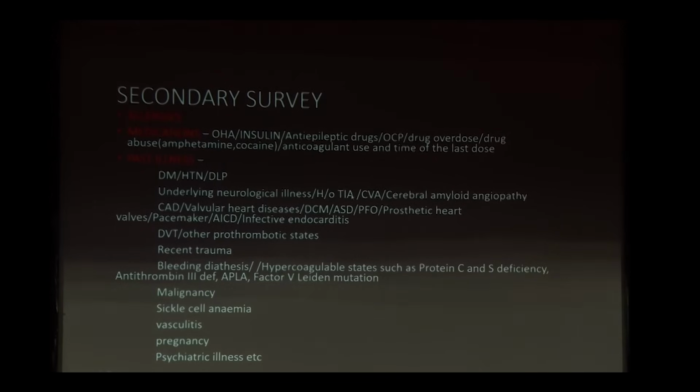A patient with a history of TIA will usually have an ischemic, thrombotic stroke. Then ask whether there is a history of cerebral amyloid angiopathy. If that is there, it suggests mostly IC bleed. Whether the patient has CAD, is on aspirin, has any valvular heart disease, is already on oral anticoagulants, or has dilated cardiomyopathy, ASD, a patent foramen ovale. Because with a patent foramen ovale you can get paradoxical embolism, wherein the embolus comes from the vein to the artery and then to the brain.